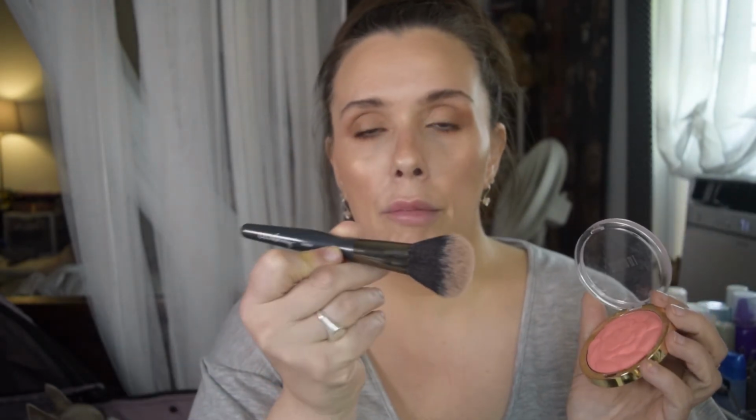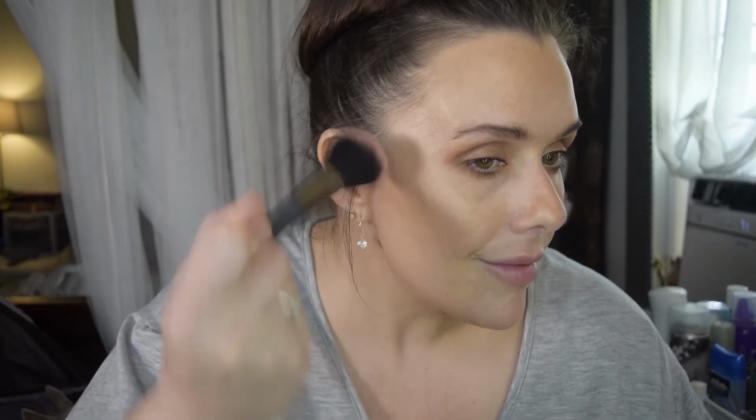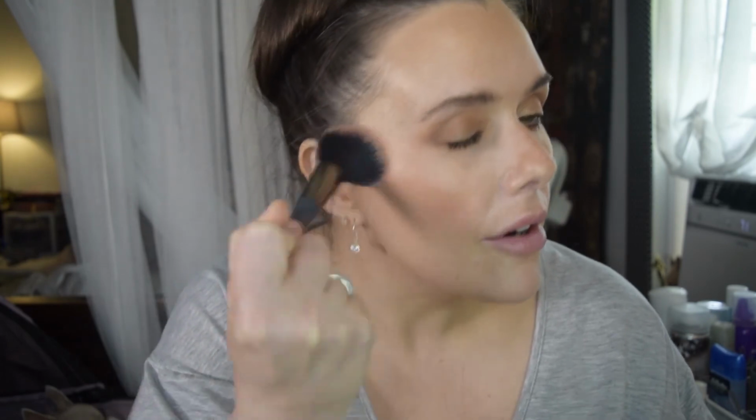Alright, this is an Ulta Beauty brand blush. It just says Chic on it. There's no number. I think I got it as part of a gift with purchase. I don't know, but it's really, really soft, and it does a good job. Since it's very pigmented, I just very lightly, and then I tap, and then, see that color? Oh my god, it's so pretty. I do like this blush and brush.